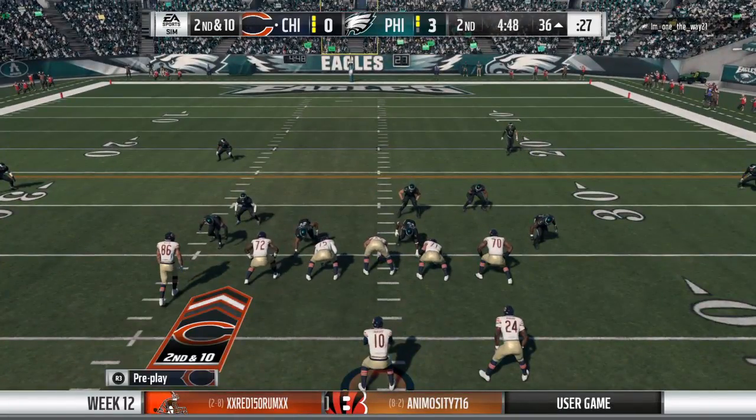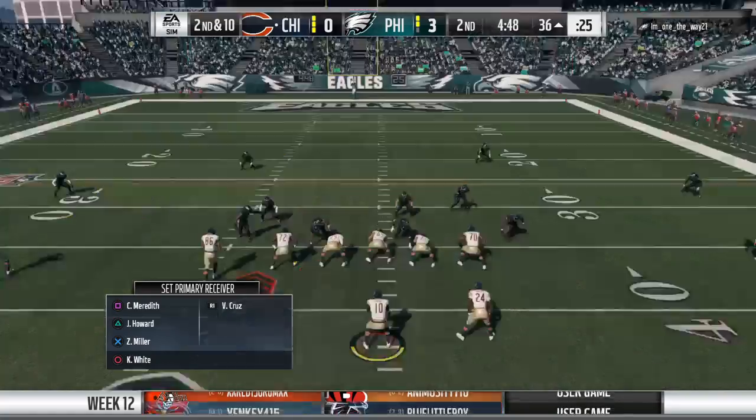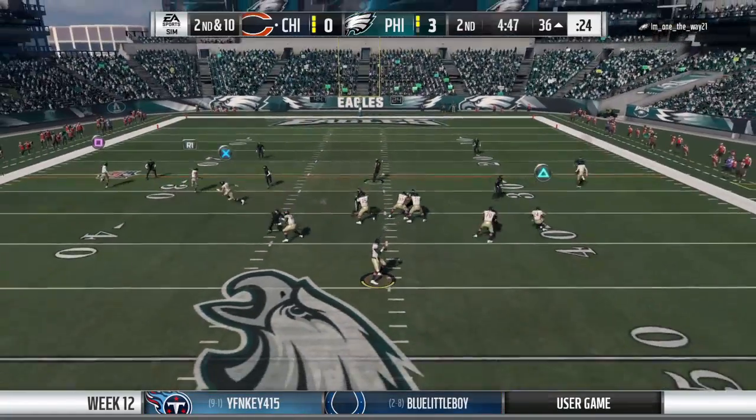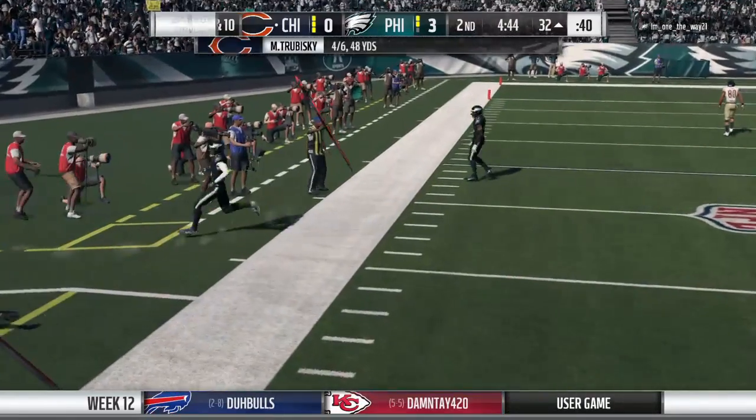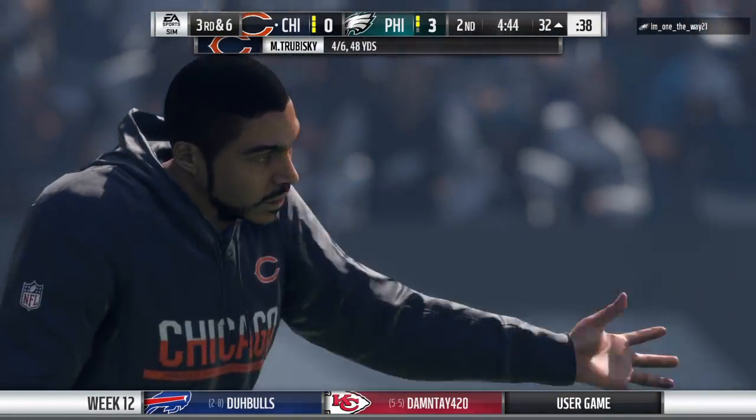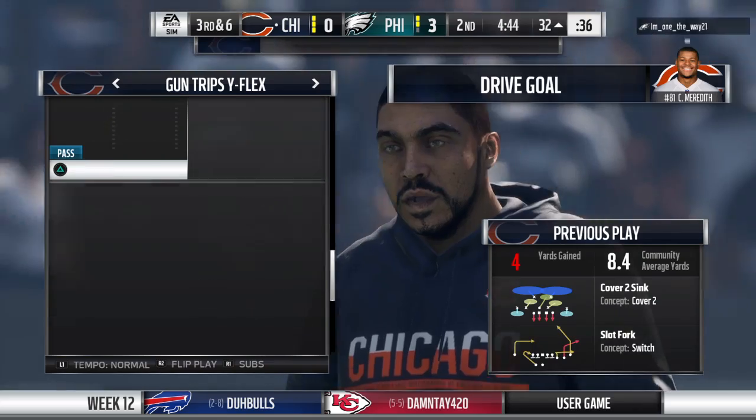Green 39! Green 39! Again on 2nd and 10, it's Trubisky. Throwing the out route and complete. It's Miller. 4 yards on the completion, and it sets up a third down.